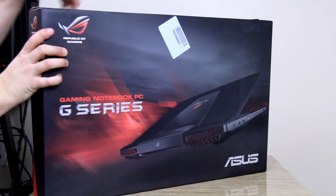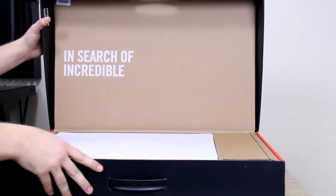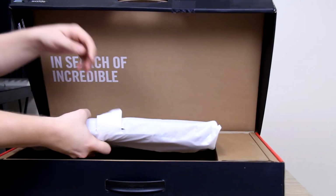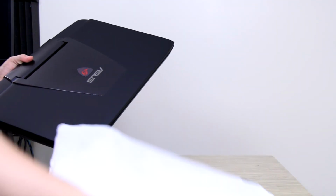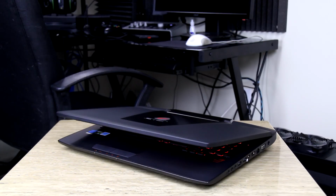Today I have the awesome and powerful ASUS G751 Republic of Gamers Extreme Gaming Laptop. Packed with some of the latest and greatest technology including a Maxwell GPU, the G751 steps up to the plate to lay waste to its competitors, but is it everything that it is cracked up to be?